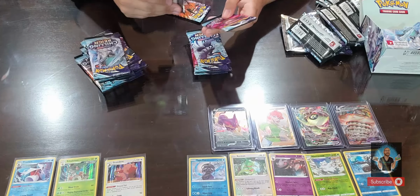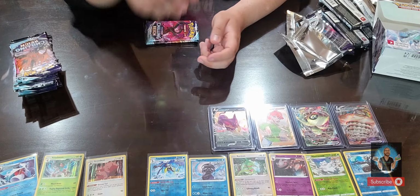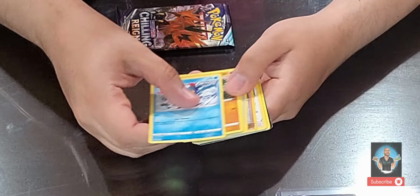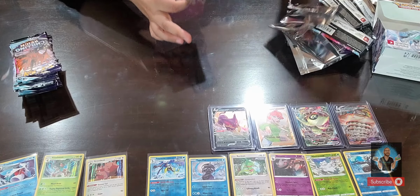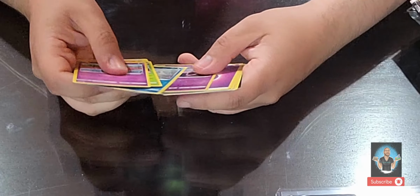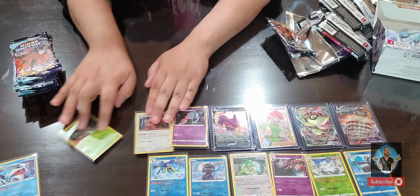All right, let's see. And we got the Inteleon reverse holo rare. We'll take it. So far, no duplicates, which is awesome. This set seems to be more of a water set, sorry. We got Avery. Nothing else here. Its cast form. Oh, we got another hit. It's Heteran holo. We're going to put you over here. All right, sweet.